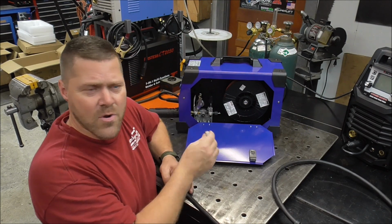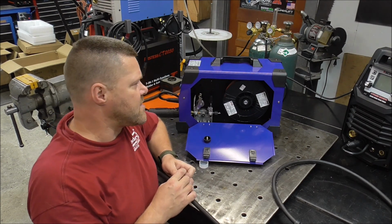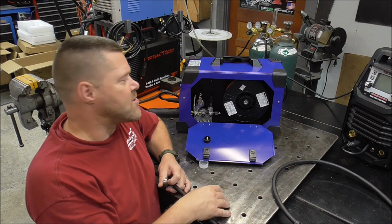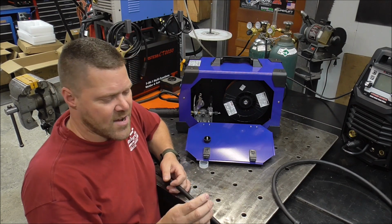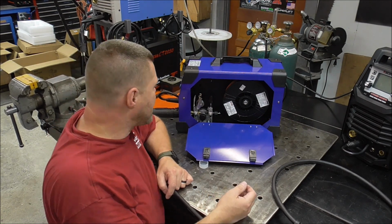You know, anytime you're working with these budget-friendly welders, guys, you're going to have these types of issues. And, you know, like the Decapower one didn't come with the hose, but it did come with the flex core drive roll. This one came with the hose and didn't come with the flex core drive roll. They've got to cut costs somewhere, guys, and that's basically how they do it. But so far for a machine for under 300 bucks, I'm pretty impressed.